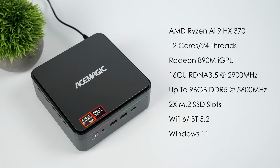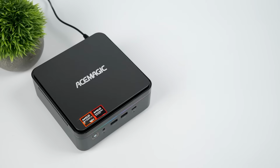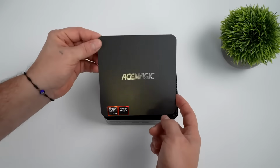We can add up to 96 gigabytes of DDR5 at 5600, and this is kind of what makes it cheaper than others. But keep in mind, with the other PCs that are using LPDDR5X, that's usually running much faster, up to around 7500 megahertz, and in some cases 8000. So iGPU performance here with that 890M may suffer just a bit, and we'll do a comparison when we get into testing. But getting in here to add RAM and storage is actually pretty simple, and I've added 32 gigs of RAM and a 1 terabyte drive.